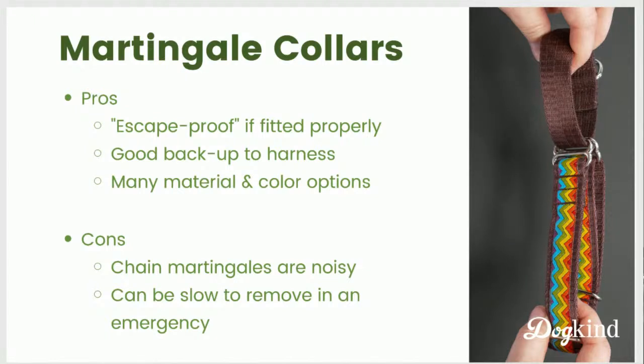And especially if you have one like the one shown in the photo that has to slip over your dog's head, if you have to get one of these off quickly, it can be a pain in the butt. That's why I really prefer the ones with a plastic clip that you can just quickly clip off. If the dog's collar was caught on something or whatever, having a collar that has to come off over their head and tightens when pulled on, like this one does, can be a recipe for trouble. So that's something to consider if you're thinking about a martingale collar.